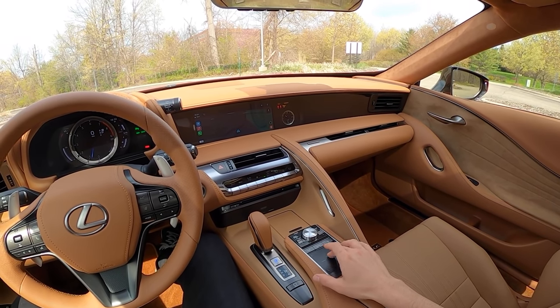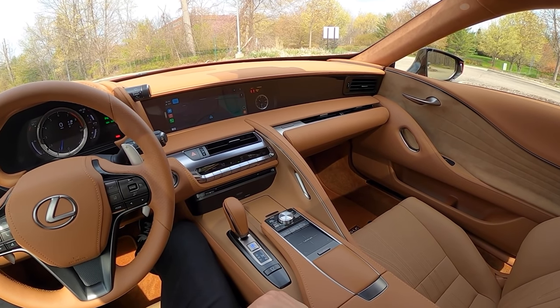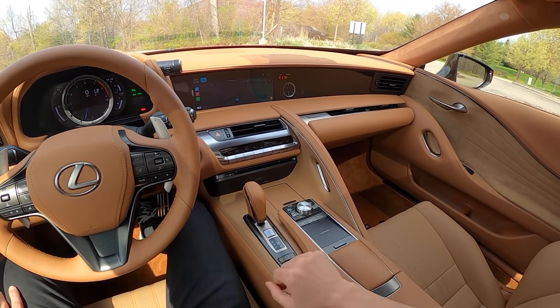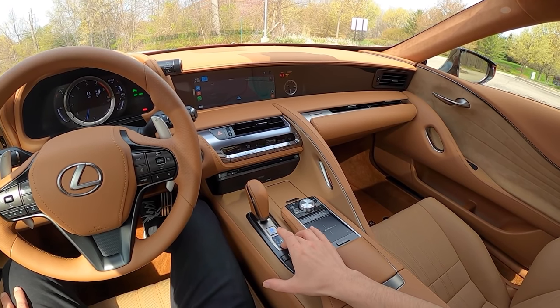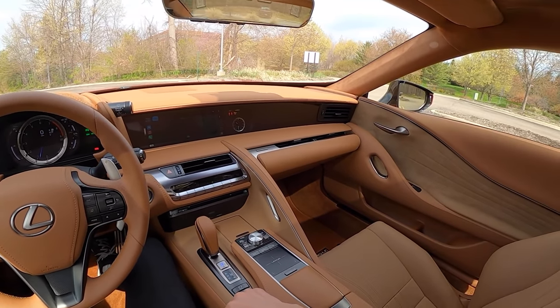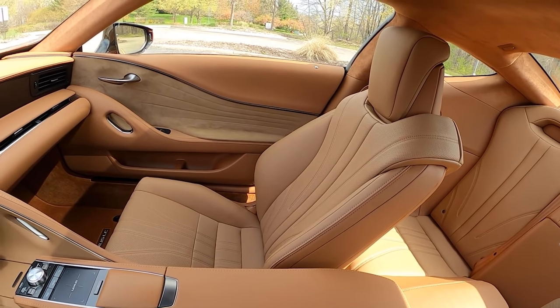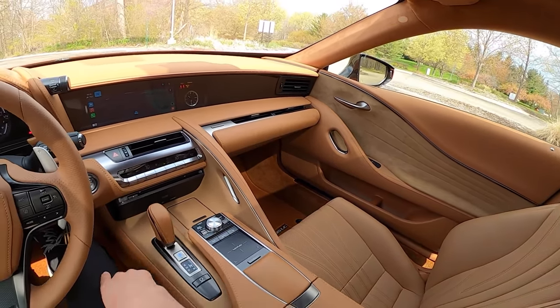The touchpad isn't amazing. It works pretty well in the Apple CarPlay app. The shifter is a little bit strange, takes some getting used to. A lot of people who aren't familiar with this car don't know how to use it at first. Optioned out, this is about $98,000. Starting price is $92,000 or thereabouts. And just a fantastic car for that price. And these things hold their value too.